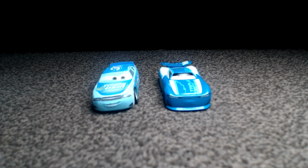Now, he was released quite a few times. Obviously, it was first released in 2019, which, let's see, is 2 years after Cars 3 was released. Then, I think he got released again in 2022 in a 2-pack with Chase Racelott.